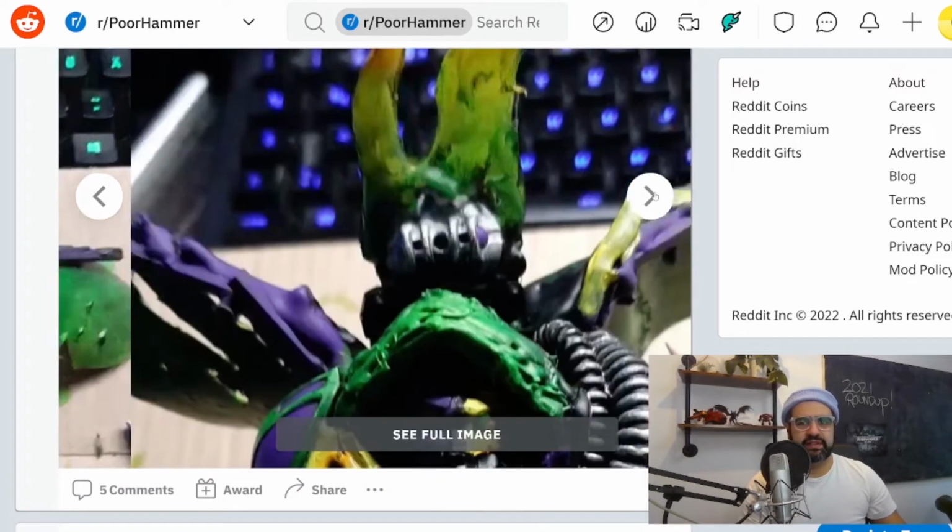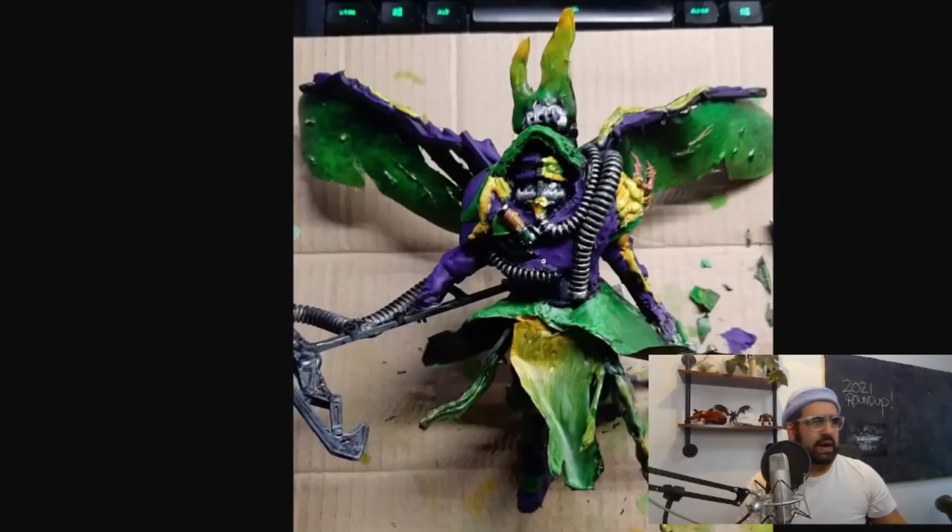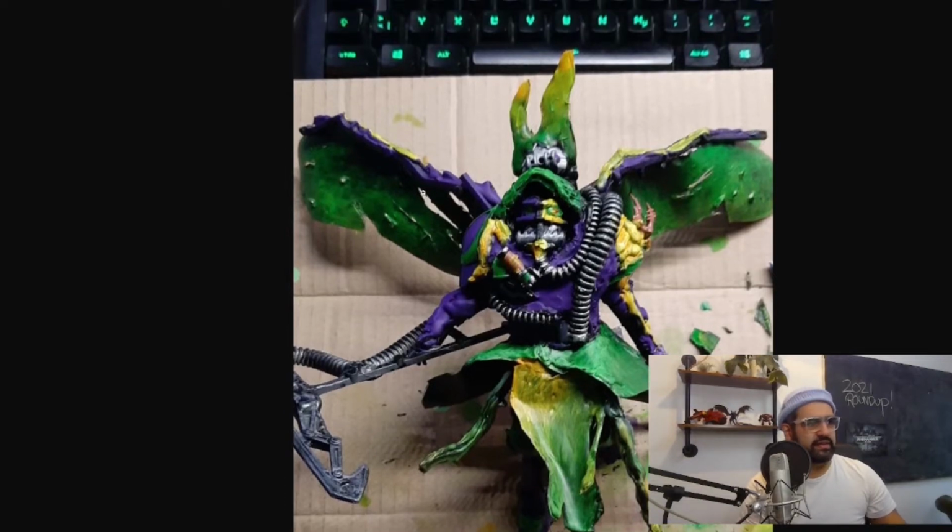Finished and painted DIY Mortarian made out of hot glue, some bionicle bits and sprues. Oh, let's have a look at this. Shall I go full image? Wow, Mortarian looking there. Ready for action there.